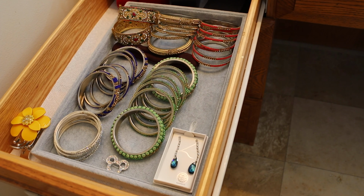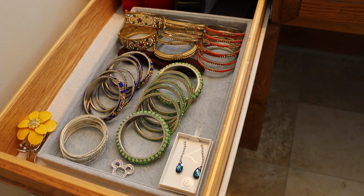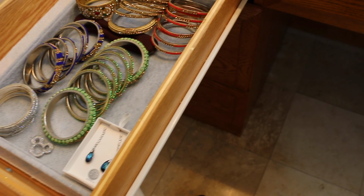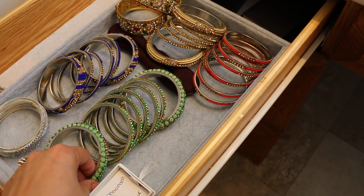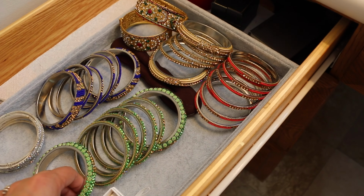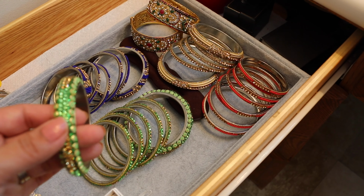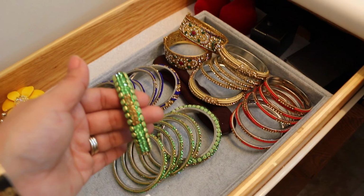If you guys know anything about Indian culture, you should know bangles and henna are a huge part of Indian culture. Without these two things, you cannot have any celebration. If there's any party, any happy moment, people will wear lots of bangles and henna. So these are all I wear when I wear my Indian clothes. And they go by the color of your dress.